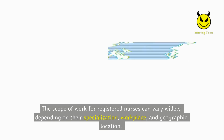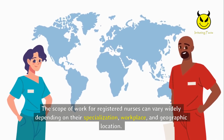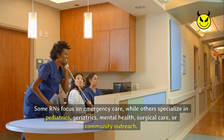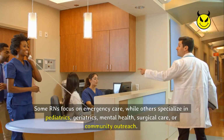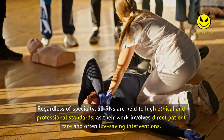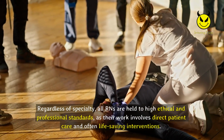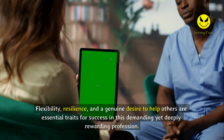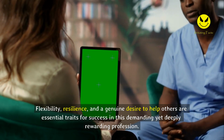The scope of work for registered nurses can vary widely depending on their specialization, workplace, and geographic location. Some RNs focus on emergency care, while others specialize in pediatrics, geriatrics, mental health, surgical care, or community outreach. Regardless of specialty, all RNs are held to high ethical and professional standards, as their work involves direct patient care and often life-saving interventions. Flexibility, resilience, and a genuine desire to help others are essential traits for success in this demanding yet deeply rewarding profession.